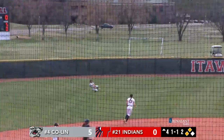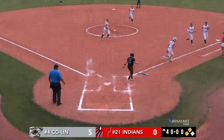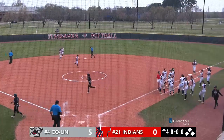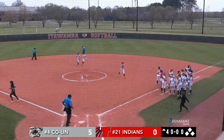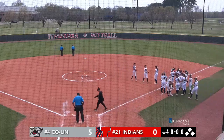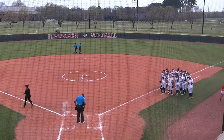There's a shot out to the left. Caught by Green. Great play. Great job. Caught there by Green to end the inning and in the scoring, Co Lin adds 2 more runs on 2 more hits, a walk, and an error. They now lead 5-0, and we'll go to the bottom of the 4th just after this.